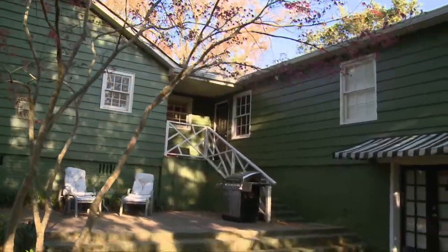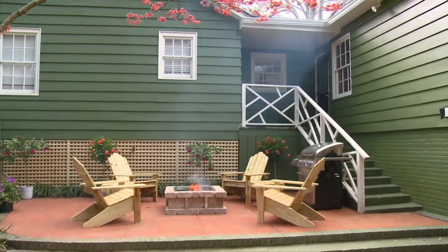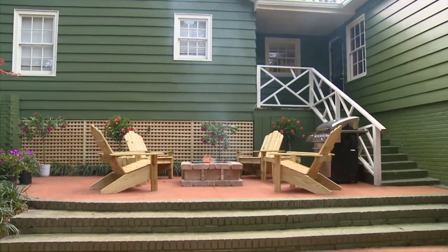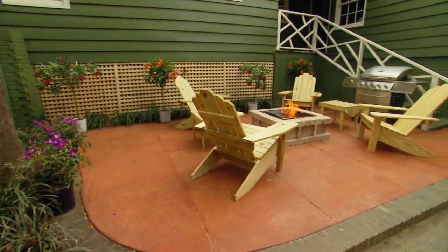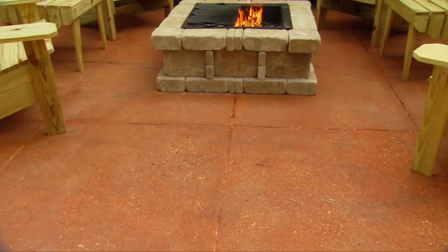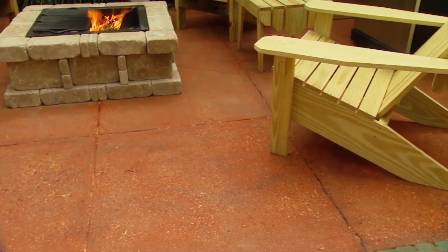The back patio was in a lot better shape, but still pretty bland. A coat of stain on it started bringing the area to life, and the natural wood lattice began to give it some personality. Finally, the fire pit and Adirondack chairs made it feel like the most comfortable room in the house and possibly the most popular one.